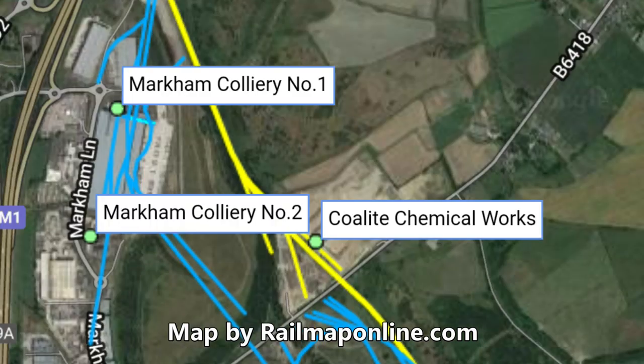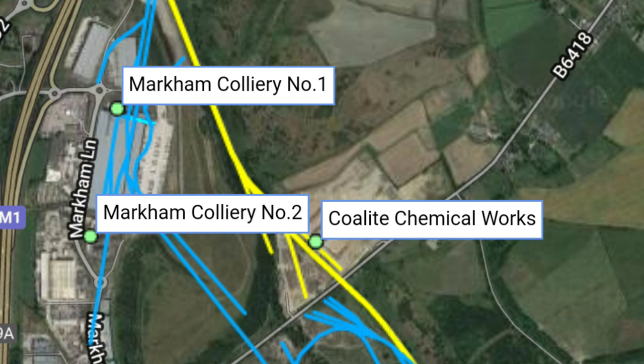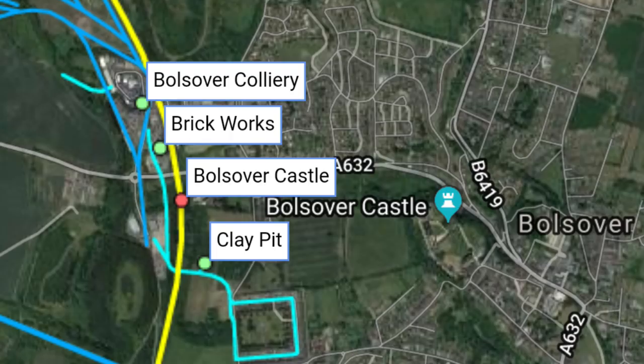We continue further south, past the huge Markham Colliery complex, the Coalite chemical works, and then on to Bolsover Colliery and Bolsover Castle Station before we finish today's journey.